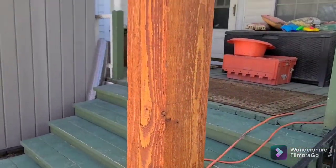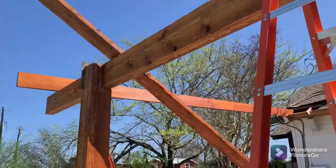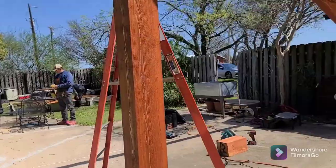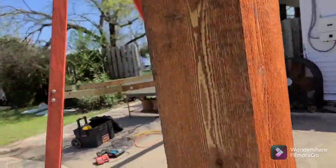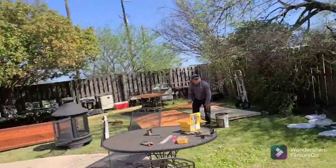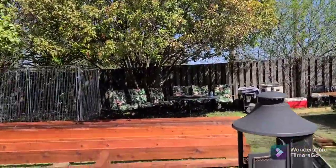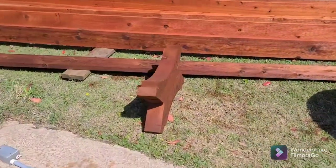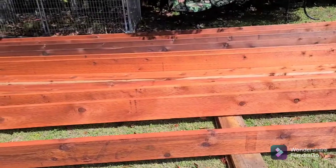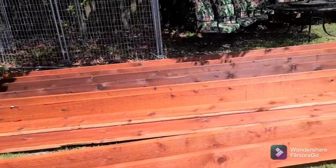There's the beams. It goes all the way across. Say hi, Nick. Hey, how are you guys? That's Nick. We got the columns here. I'm getting all that stained to go across the patio cover.